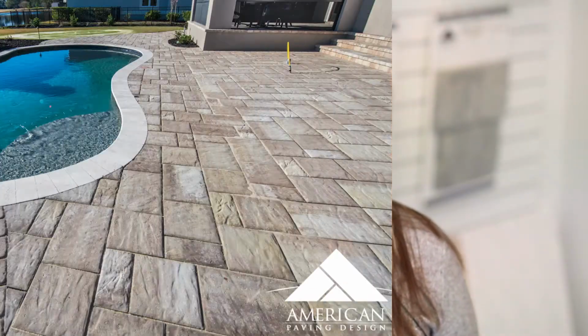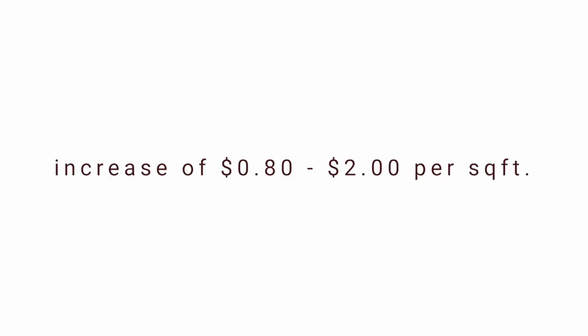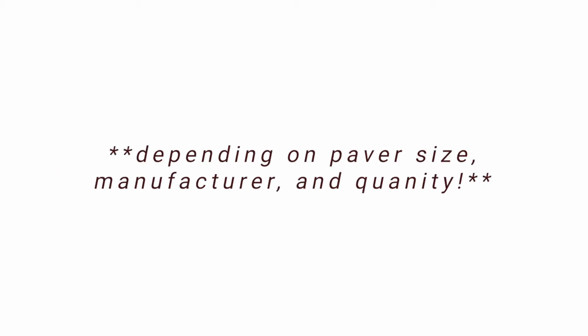Textured pavers. Textured pavers are pavers that have a texture on the surface. These textures can vary from light to rough depending on the manufacturer. Adding textured pavers to your pool deck can increase the cost by approximately 80 cents to upwards of $2 a square foot, depending on the paver size, manufacturer, and the quantity ordered.